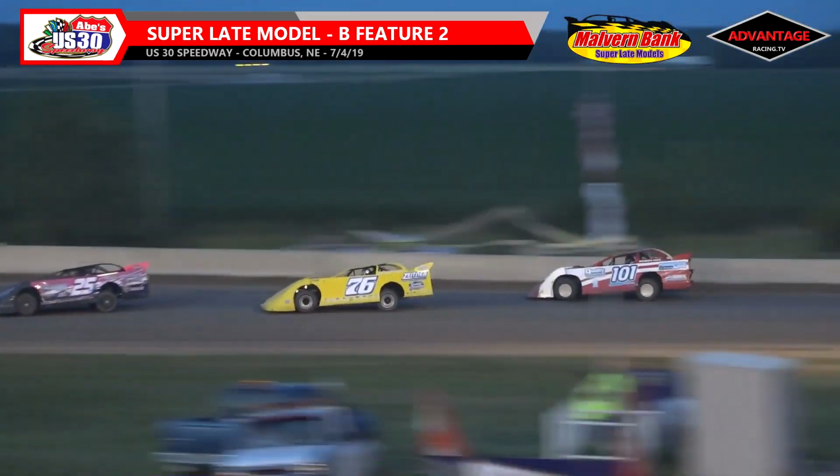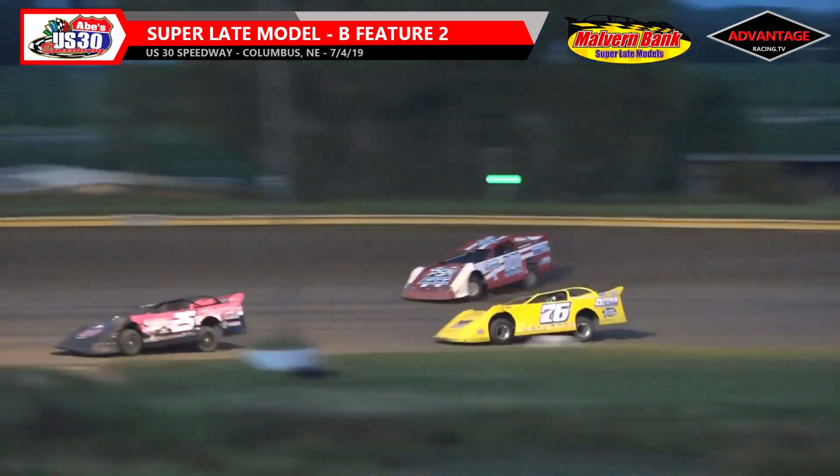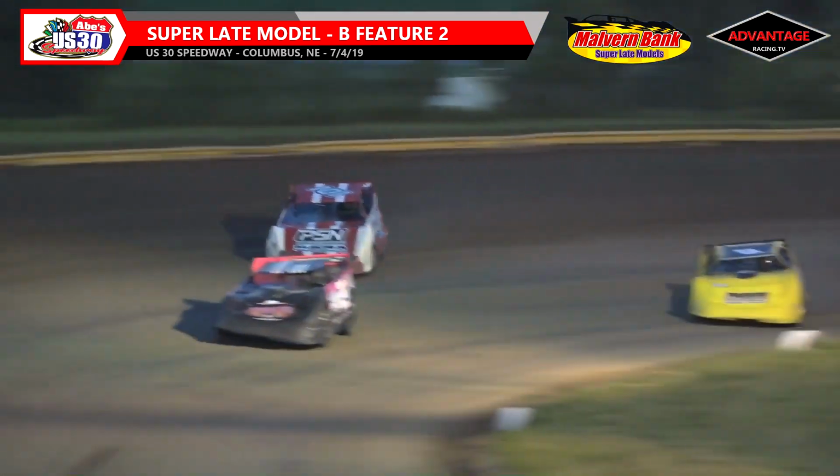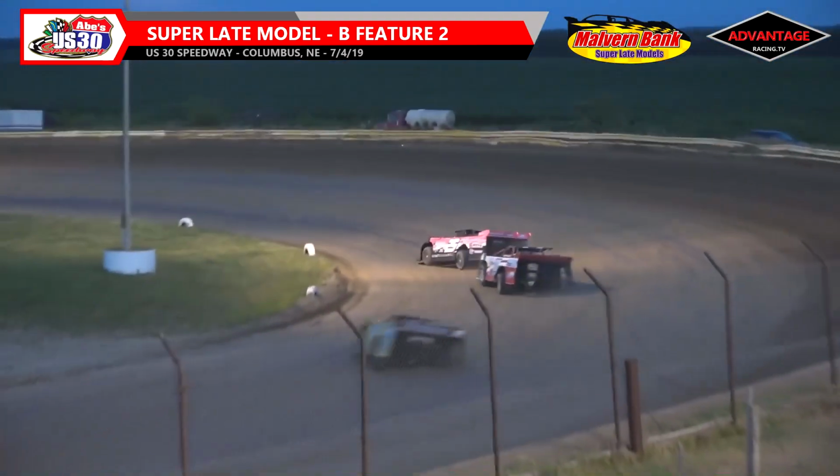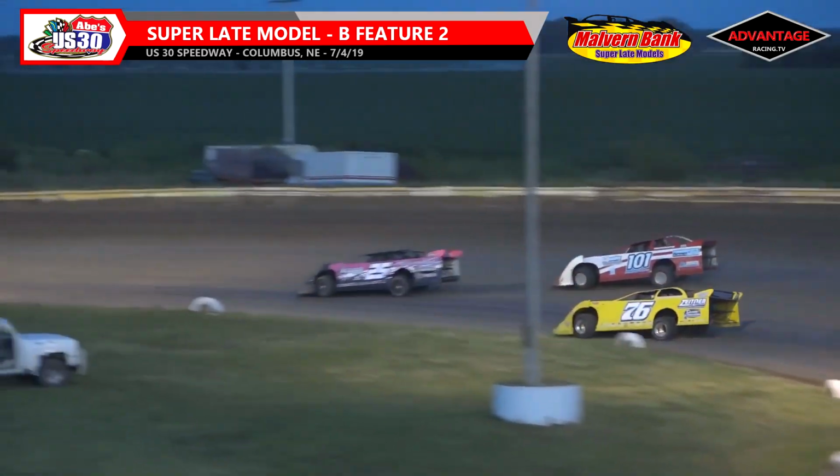Perdue shows the way. Zeitner second. Sukup looking on the outside. The 101 has got the top shelf dialed in. Here goes Sukup. Sukup right on the backside. He will sidestep Zeitner for that second spot. Ben Sukup now into the second and final transfer spot.